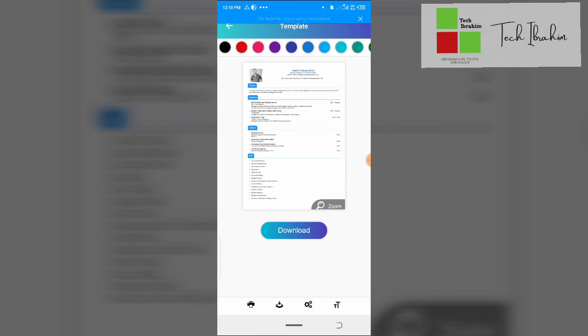This app is free for download, available for you free at Google Play. All you have to do is just search for resume builder, then go straight into it and download the app. Then start adding the sections and generate your automatic CV from the already installed configured templates in the app. Then you are good to go.